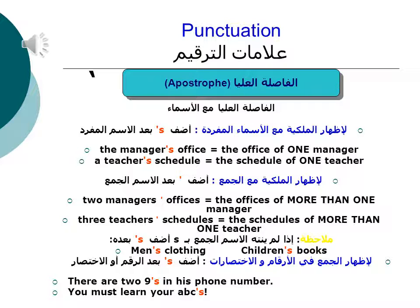Now we use the apostrophe to show possession with plurals. The first example: two managers' offices. Notice that there is only the possessive apostrophe, but we don't need to add another S because the noun is in the plural form, meaning the offices of more than one manager. The second example: three teachers' schedules, means the schedules of more than one teacher.